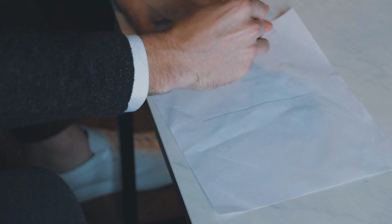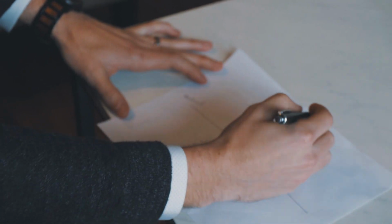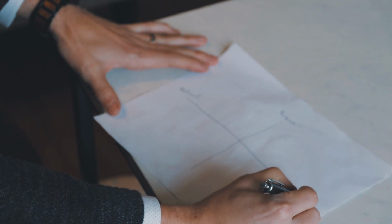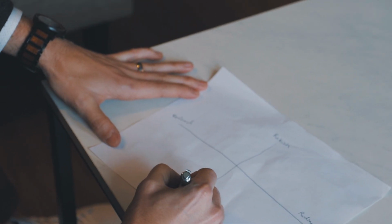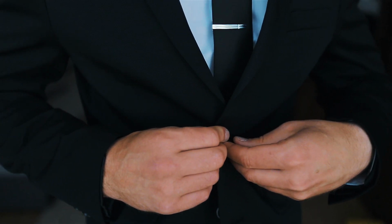If I were to draw like a 4x4 matrix here, on the left side here we have refined. On the top up here we have rakish, and on the right side we have rudimentary, and on the bottom we have rugged. And I'll go into a little bit on each of these. So the refined guy, think Mad Men, think Don Draper, Suits, a Wall Street banker. This guy is usually influenced a lot by financial gain. He likes to show status with his clothing. So when we shop for the refined gentleman, we're usually getting suits, we're usually getting ties, different things like that.